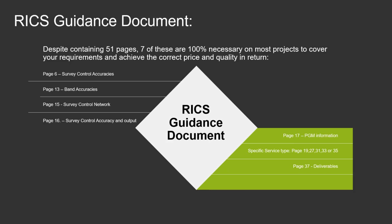Despite the document containing 51 pages, I would say that 7 of these are 100% necessary on most projects to cover what is required. Page 6 is the survey control accuracies. Page 13 covers the band accuracies. Page 15 is survey control network. Page 16 is survey control accuracy and output. Page 17 is PGM information. And then pages 19, 27, 31, 33, and 35 are site-specific services. And then finally, page 37 is the deliverables.